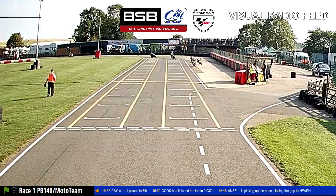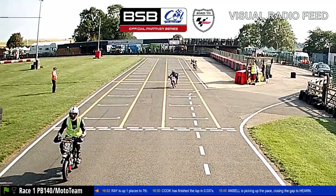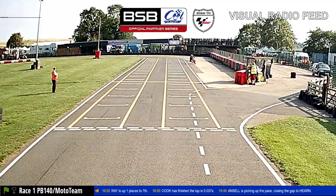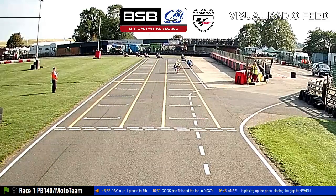I think they're just taking the old Mickey a bit here, having so much fun with each other, but that's your battle for the race lead into turns 1 and 2. Once again, they're not side by side. That's the only corner they're not side by side at.